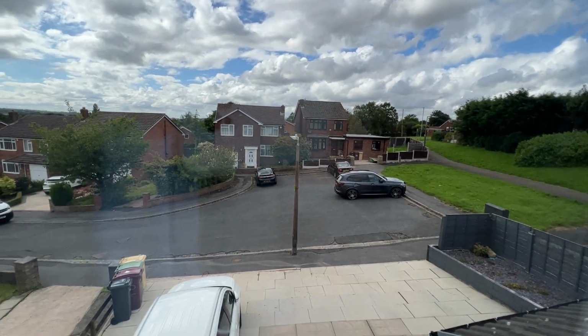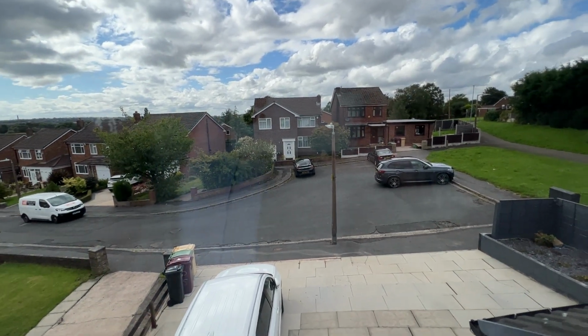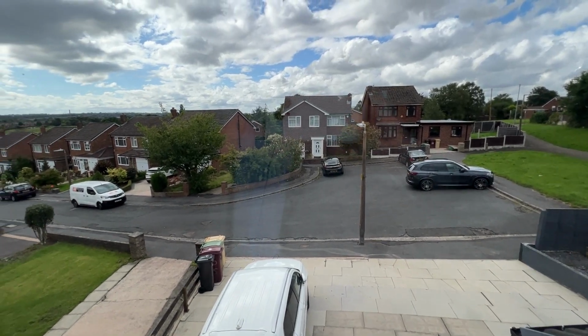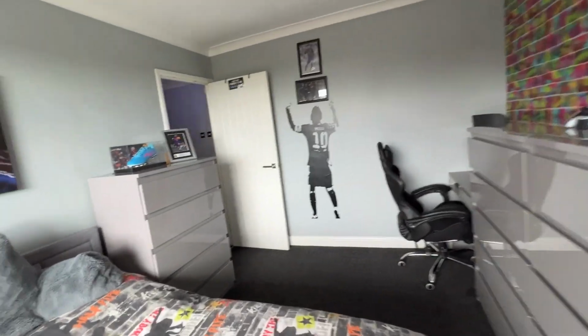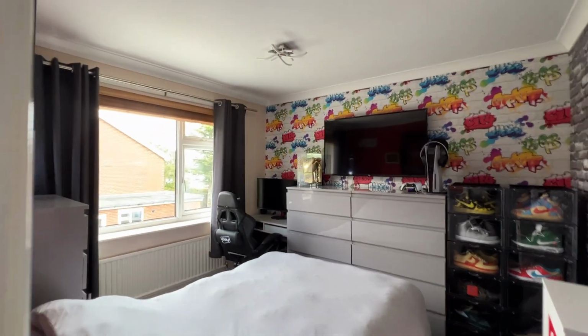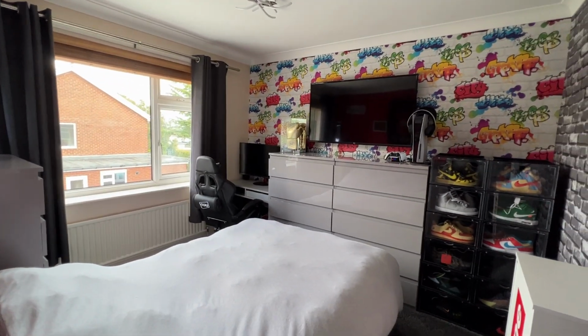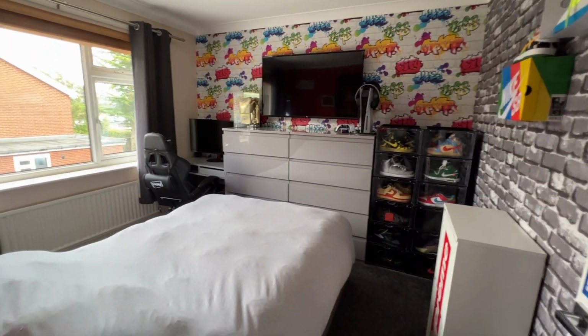Now don't be looking at those cars and thinking, oh, everybody parks there. They don't, okay, they're ours. And the owners moved one of them off the drive for us as well, so that we could get a good picture to show you the front. So back through, another double bedroom. So that's 3 doubles and a very good single.